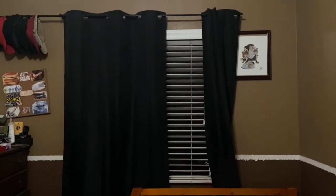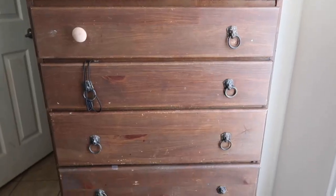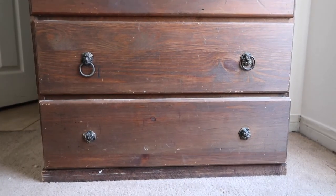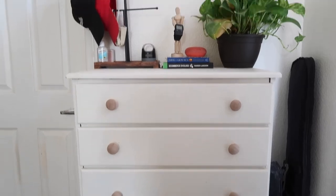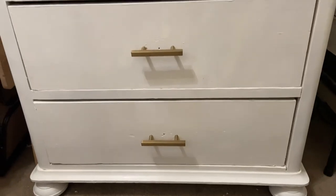So this is the story of how we turned this into this. This has been one of the most rewarding experiences, and I can honestly say that I am so happy with the way that our room turned out. It took us a little longer than I expected to finish, but it was well worth it.